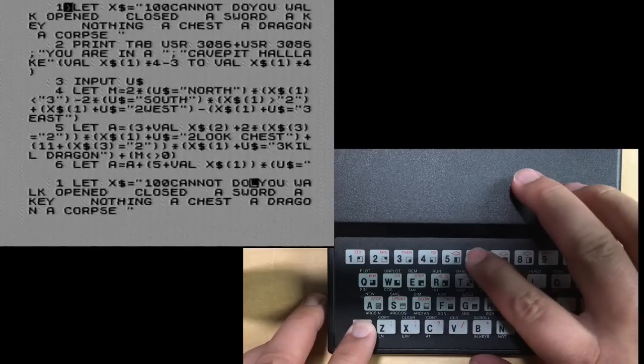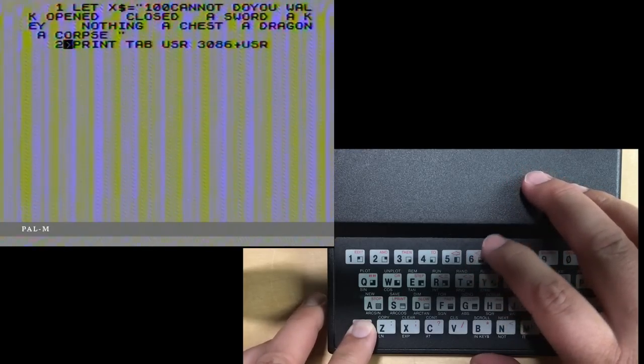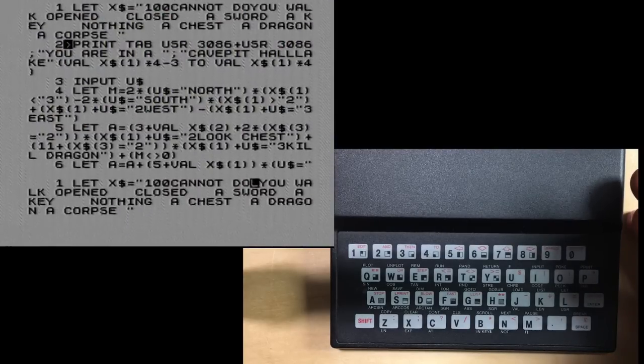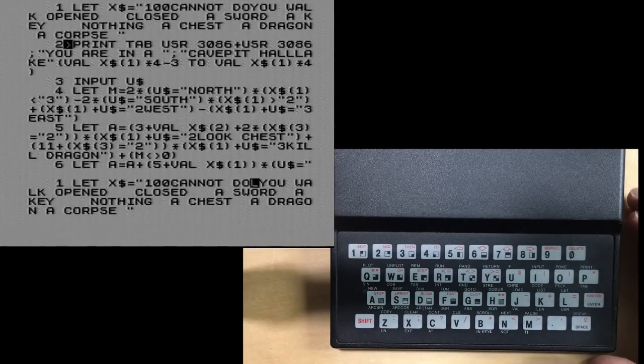And if we shift down, we're now looking at line 2. Line 1 essentially defines the start of the game and most of the game state. Line 2 here prints out the current status, so it shows print tab. Those USRs are equivalent, that's the user, like a machine language function, like a sys command in Commodore Basic. Commodore Basic actually has a USR command as well.